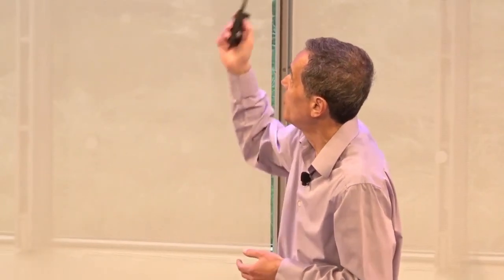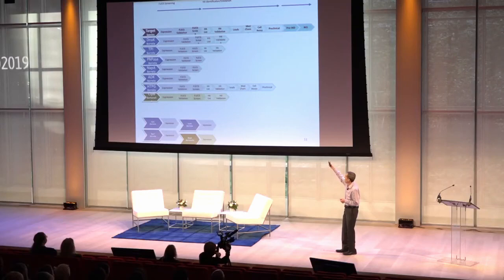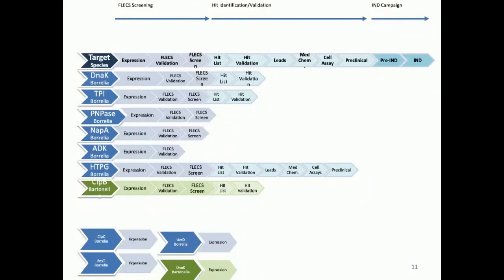And so this is what we have so far. So we have the targets on the left, DNA K, Borrelia. We've had a lot more in Borrelia than Bartonella. We're now working with Ed Breitschwert. Many of you know him from the NC State School of Veterinary Medicine, probably the leading expert on Bartonella. And now we've got several new Bartonella targets. And as of our last lab meeting on Tuesday, I think we have an exciting Bartonella target that we're going to be able to do what I'm going to show you in a minute we're doing with Borrelia.